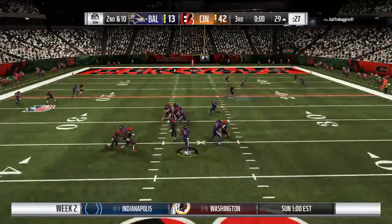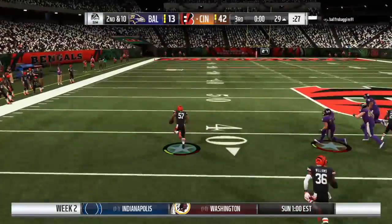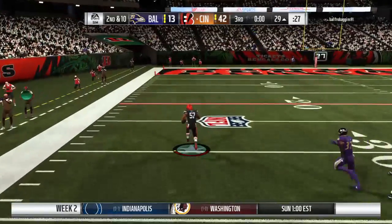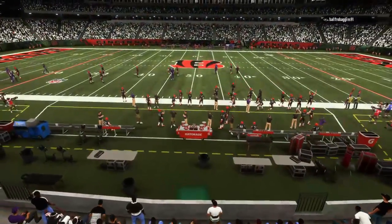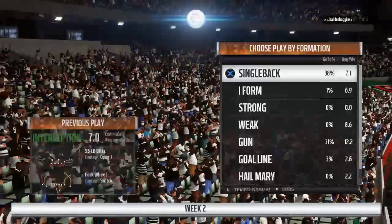Jackson now on 2nd and 10. And for the 4th time tonight, it's an interception. Picked off at the 24, the 40, 30, 20, 10, 5. And they will finally put it into the return, but not until he takes it back all the way inside the 10-yard line.